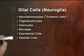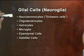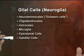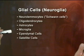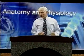Now, I said that there were 2 of these found in the peripheral nervous system and 4 of them found in the central nervous system. The way you have them listed here, the first one and the last one, in ganglia down here, are found in the peripheral nervous system, and the other 4, the second through 5th in our listing here, are found in the central nervous system. They perform special functions, but they do not conduct impulses.